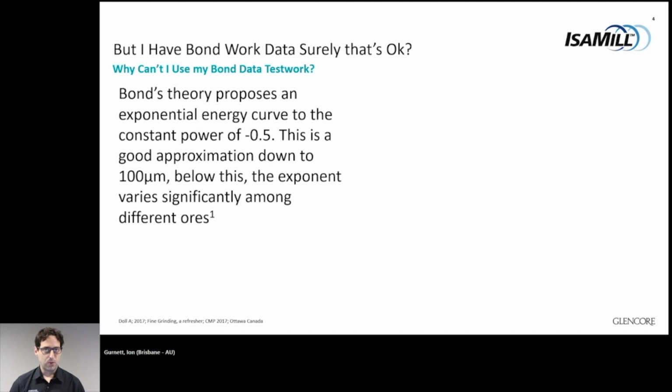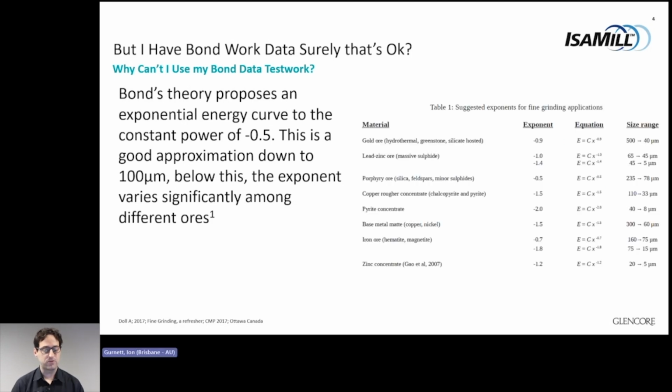Now, what's quite common is we don't use the Bond work index, and that's pretty much well established. Bond's theory, as you know, proposes an exponent on energy of minus 0.5, and this is well publicized and is a very good approximation to 100 microns. Once you get to fine grinding, sub 100 microns, this changes significantly. This is well published, and as you can see here, the exponent changes depending on the ore. So, what does that mean? We can't really use the Bond work index as a good measure.